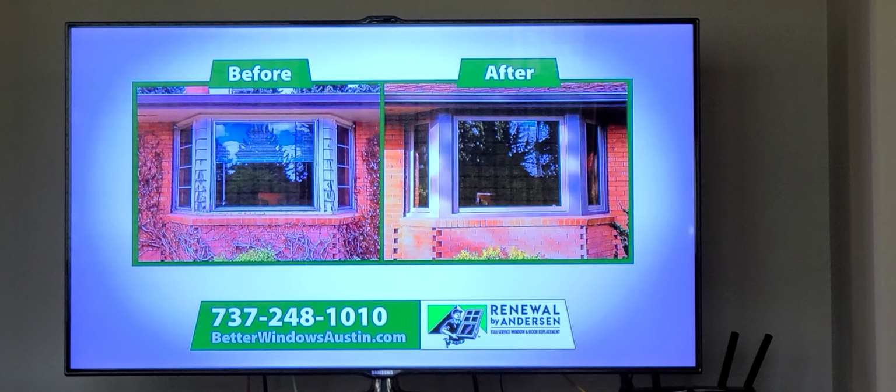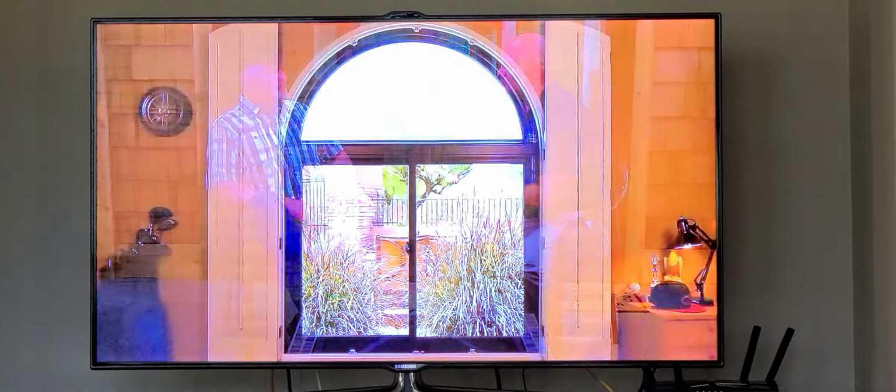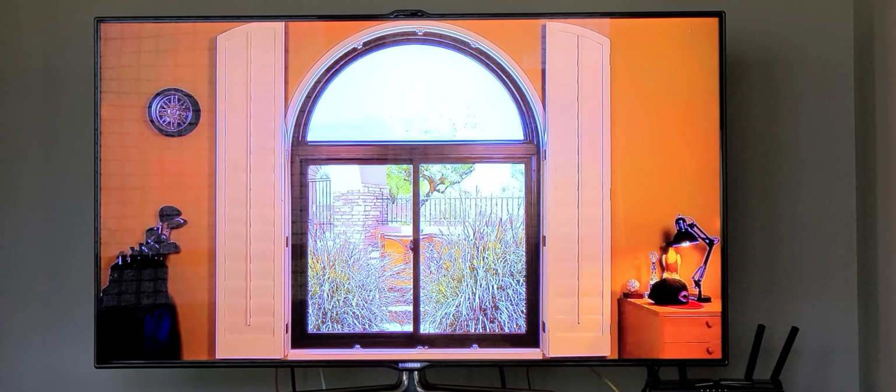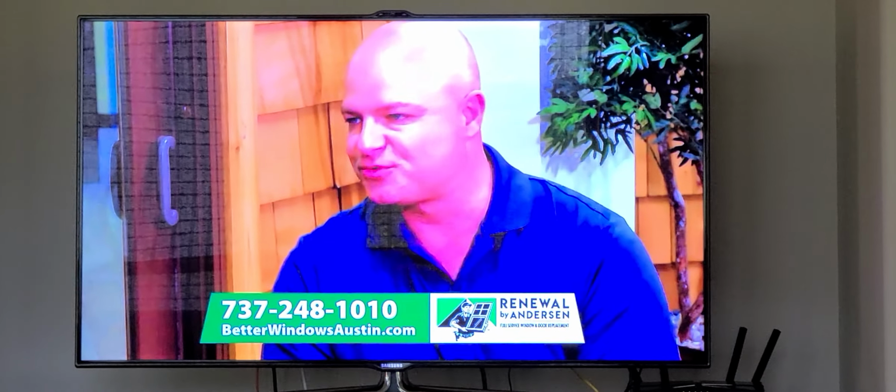You could just replace your worst windows first. Or another way to make them affordable is to change the style of window. For example, you could do a gliding window instead of a casement. We have a lot of ways to make window projects really affordable.